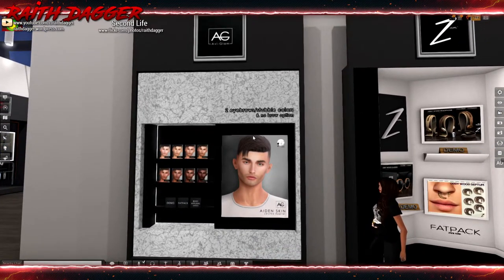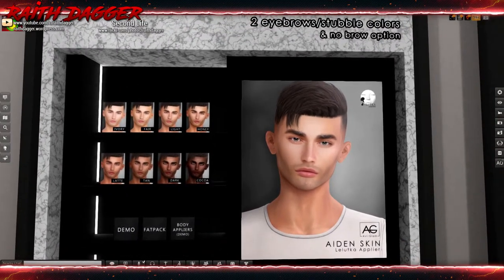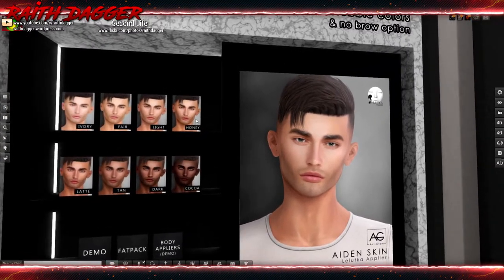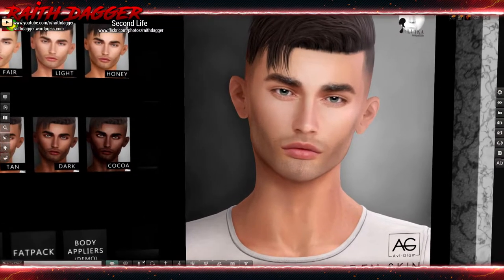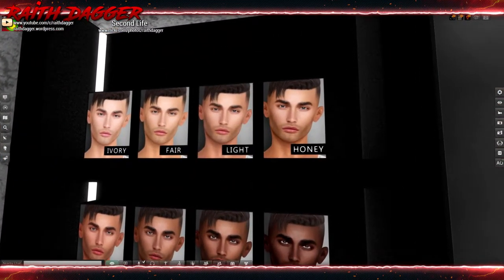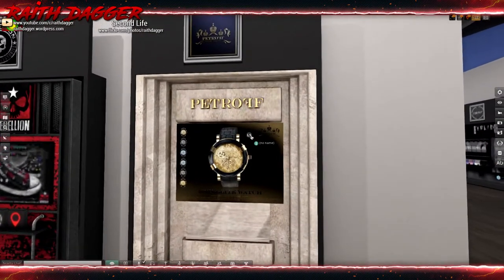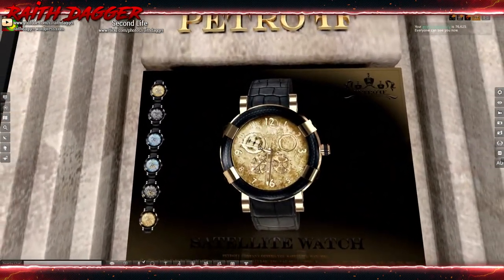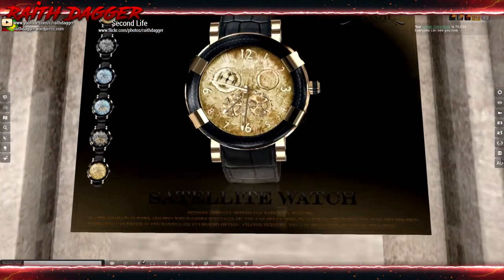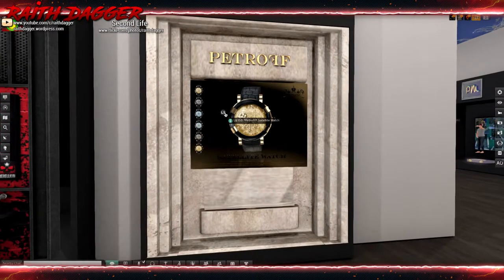AG Avi Glam. It looks like we have eyebrows, stubble color, stubble colors, and no brow options. Skin applier for Latuka. Eight different shades. Body applier demos too. It's not a bad looking skin. Oh my. Petrov? I probably butchered that one too, but it's a watch. It looks pretty nice. $350.